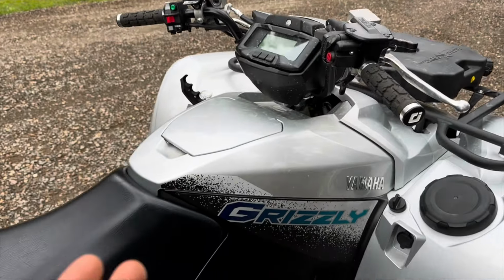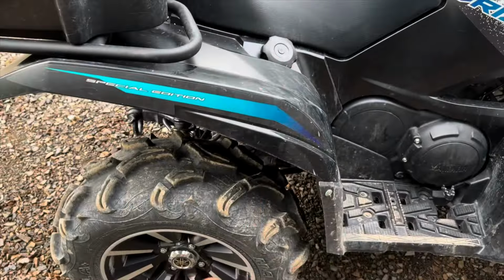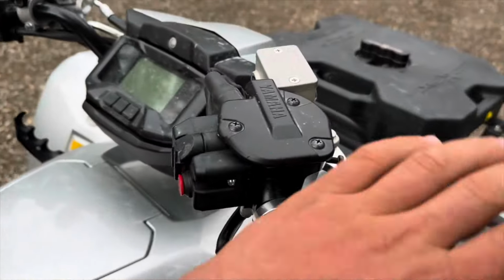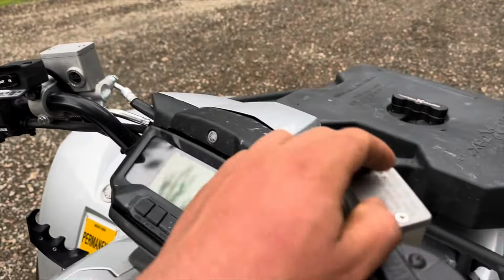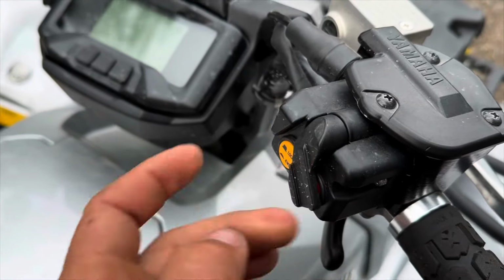Now, this video is obviously just here to nitpick the Grizzly. There's many things I love about the Grizzly. You can go watch my other videos, and I talk about it, right? I love the power steering. I love the independent braking, the 4 hydraulic disc brakes all the way around. Love the actuator 4-wheel drive.